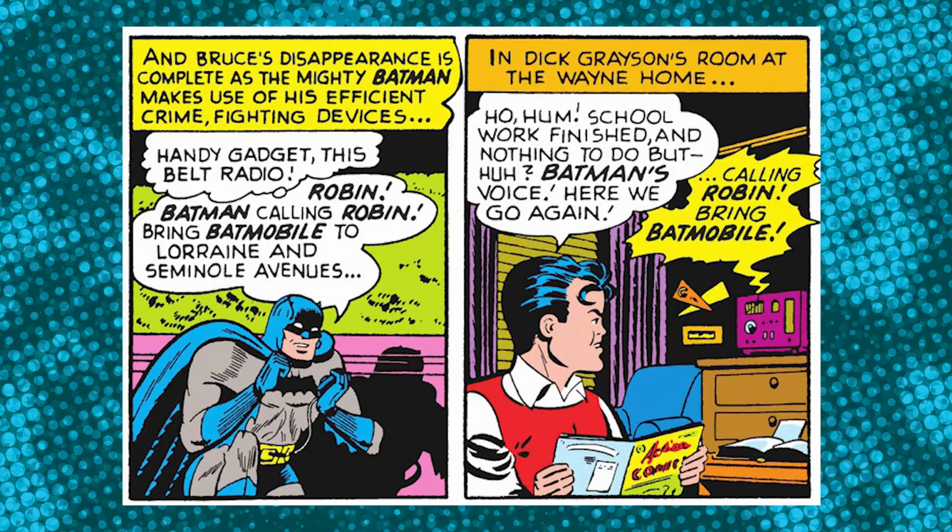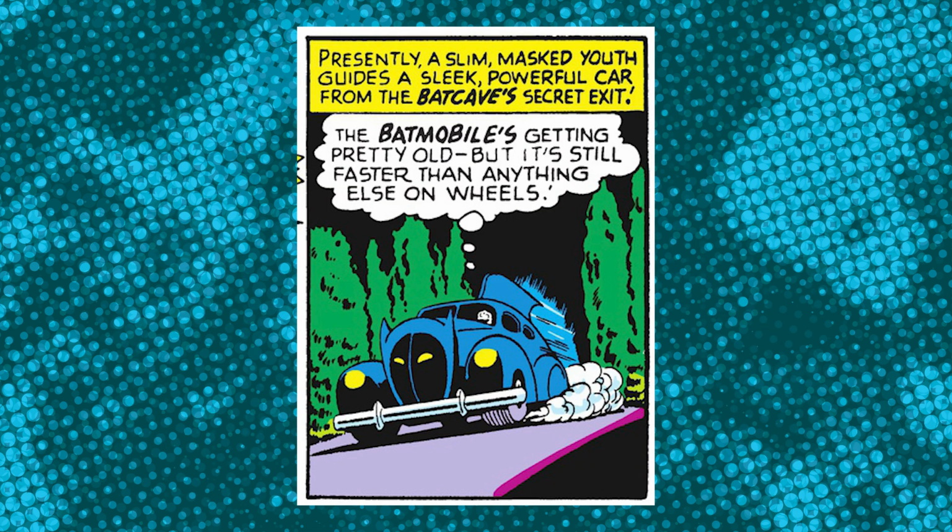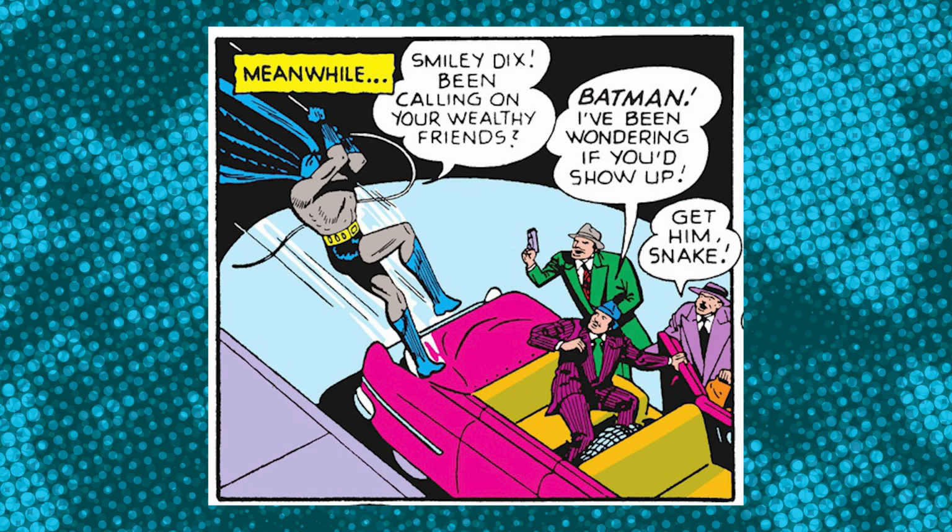This page didn't have to be here. You know, it could have just started with him being on patrol as Batman, but they chose to put this in here, and I'm very glad that they did. And Batman calls Dick Grayson, and then he gets in the old Batmobile. It's getting a little bit old. It's kind of not at its best anymore, but he's still able to catch up to the villains.